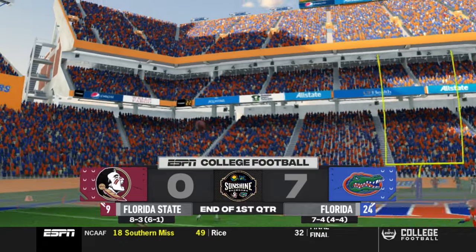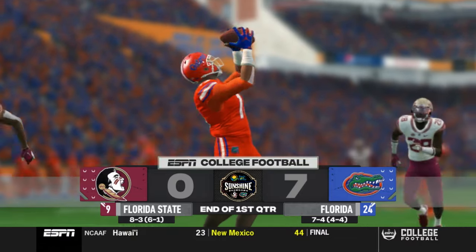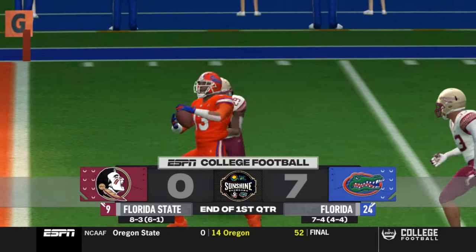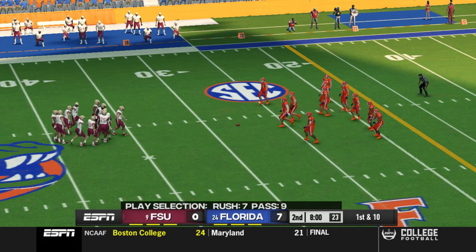We've played one quarter. The Gators lead 7-0. And we're ready for more football here in quarter number two.